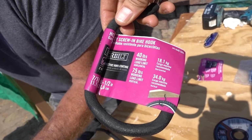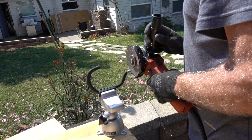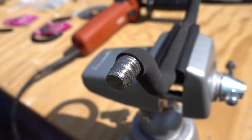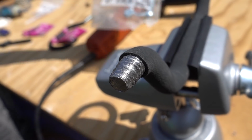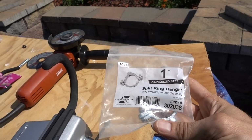My dad came up with a pretty awesome solution to the problem. He bought those hooks that you can screw into wood. He shaved down the existing threads, cut it down a little bit, and actually used a tap and die set to re-thread it, and then attached some pipe clamp stuff to the hook so we can get it to slide back and forth. I'm really happy with the way this came out.